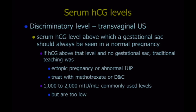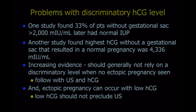1,000 to 2,000 were commonly used discriminatory levels, but we now know from multiple sources that this number is really too low. Again, 2,000 is a commonly used number, but it's certainly too low a number to use for the discriminatory level. One study found that about a third of the patients without a gestational sac at an HCG above 2,000 went on to have a normal intrauterine pregnancy. Another study found that the highest HCG without a gestational sac seen by ultrasound that then resulted in a normal pregnancy was a little over 4,000.